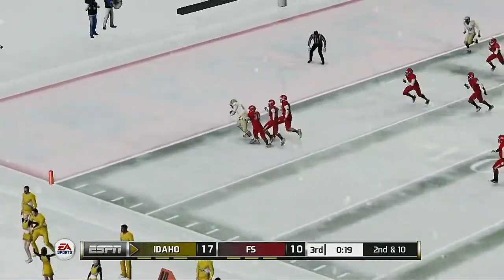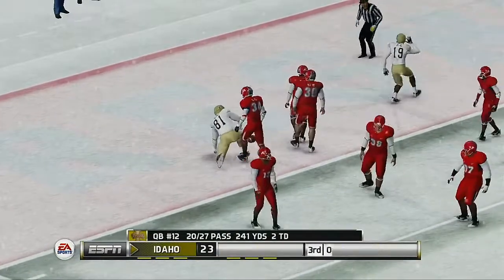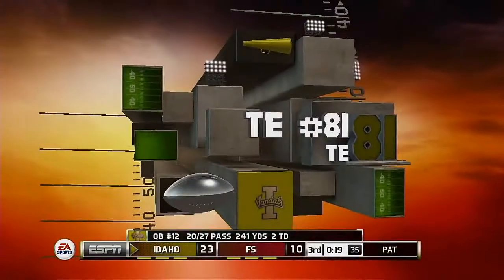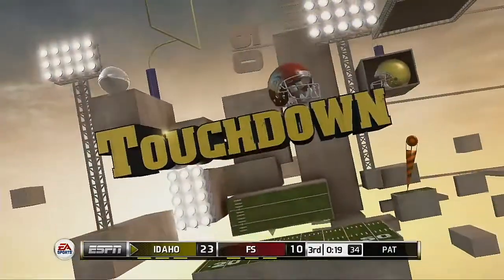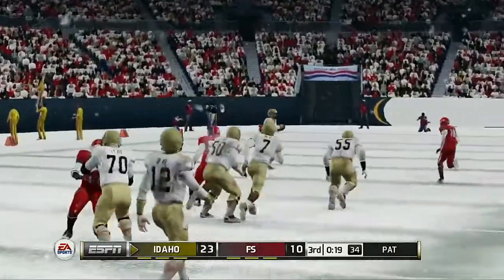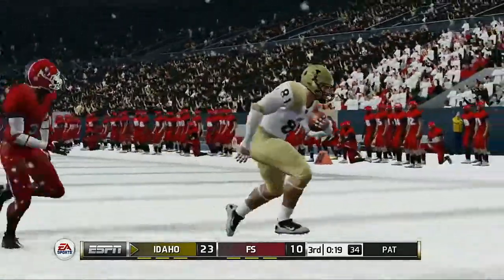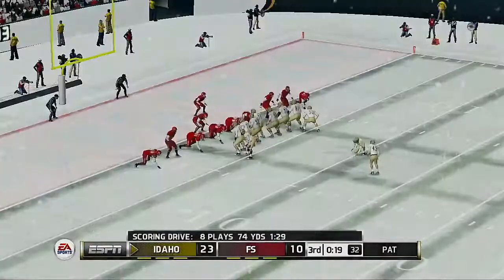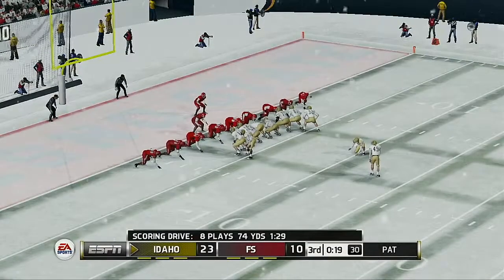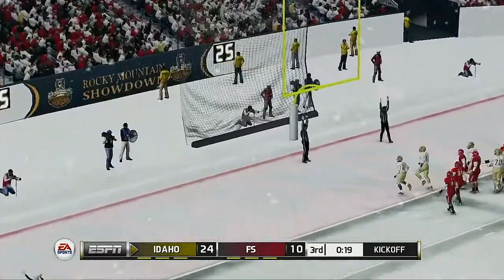Makes the catch and look out. He'll take it all the way for the touchdown. Catch and a big touchdown from the tight end. I'll tell you, this tight end is a big-time football player. He might like to talk a little bit out there on the field, but he has the type of game to back it up. Where was the coverage there? There wasn't anybody near him at all. And he converts the extra point.